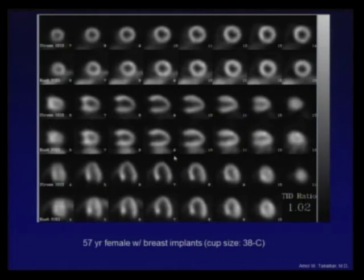57-year-old female with breast implants, cup size 38C. So this patient is prone to breast attenuation artifact, which you usually see in the distal anterior wall. You can see that it's hardly affecting the study. There's slight, not 100%, but minimal thinning here. But overall, the image quality is pretty good for the patient size, and it's still a pretty diagnostic study.